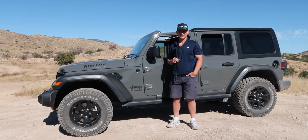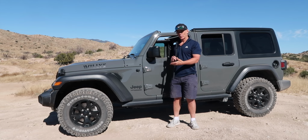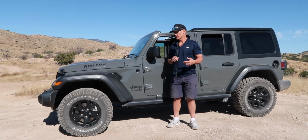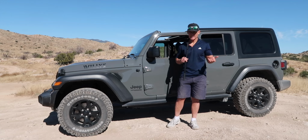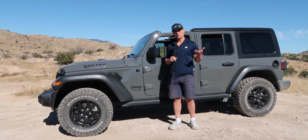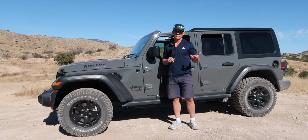If you've been following along, you know that I changed from my 2018 Crosstrek to this Jeep, and so far I have no complaints at all. It's a fantastic vehicle. But let's get into real quick the things that people mostly want to know about, and that is issues or problems that you might have with a vehicle.